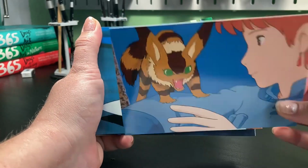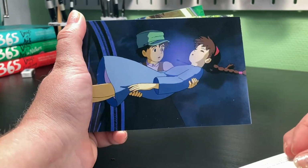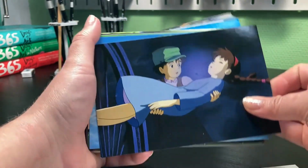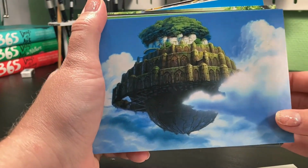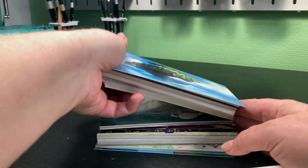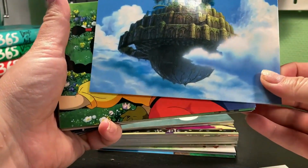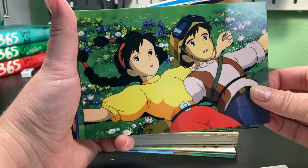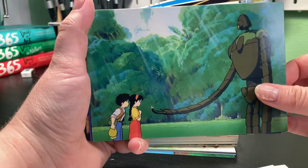I have an idea that someday I would pick a postcard and try to replicate it. That one, the castle in the sky, I think it's gorgeous. I love this postcard. It would be so nice to replicate it, perhaps in gouache. And this, the flowers. I love the backgrounds in the movies. And that's why I had to get these postcards.